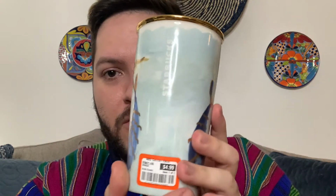So the very first part of my collection that I'm going to show you are these ceramic tumblers from Starbucks. And this one is my absolute favorite. As you can see, it's very detailed with the Starbucks siren. And you can see there's a lot of gold touches and it's almost like watercolor, almost like she was hand drawn. And it's gorgeous, absolutely gorgeous.